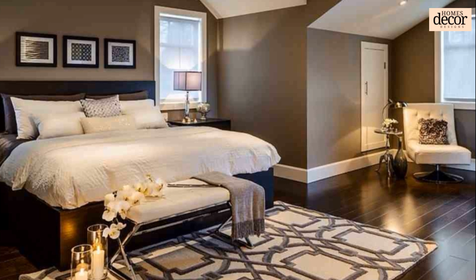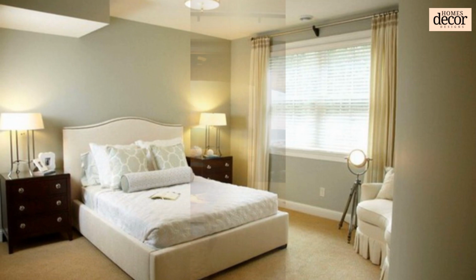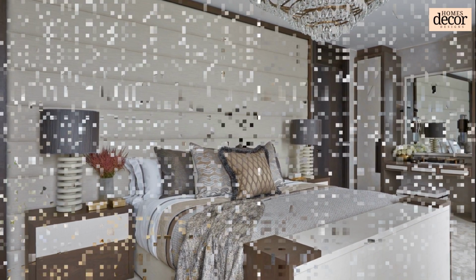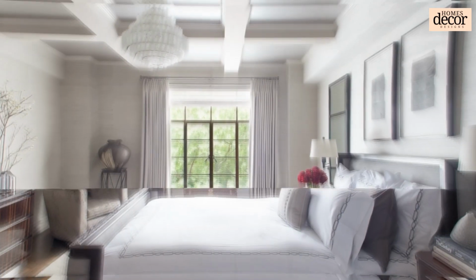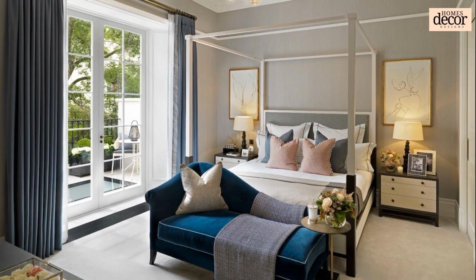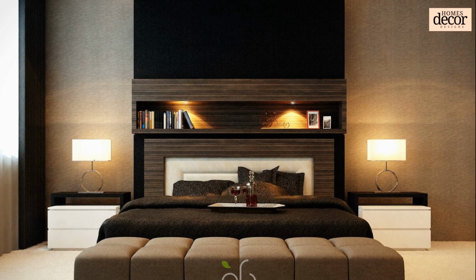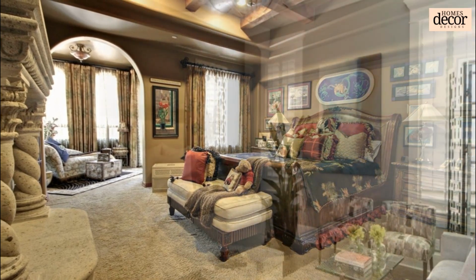In conclusion, decorating a small master bedroom can be a challenge, but with the right approach, it can be made to look bigger and more spacious. By keeping the decor light and bright, using mirrors, going minimal, using furniture that serves multiple purposes, using vertical space, using light-colored bedding, using window treatments, keeping the flooring simple, adding plants, and mixing and matching different styles, you can create a master bedroom that feels bigger, more open, and more inviting. The key is to keep it simple, light and bright, and use furniture and decor that serves multiple purposes.